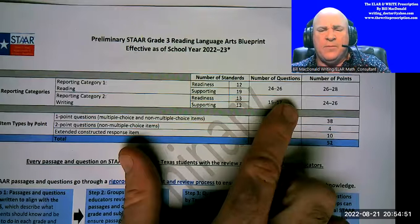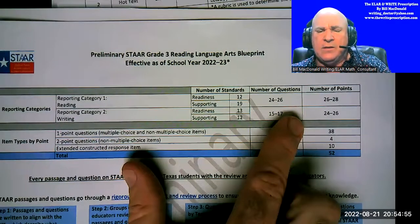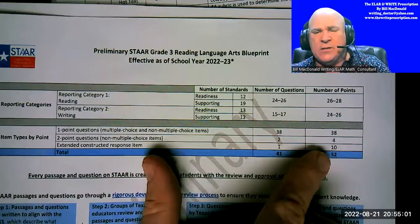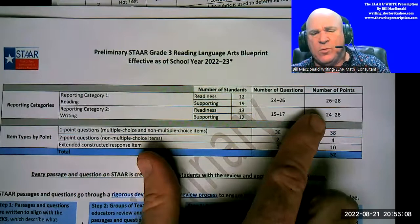For 6th, 7th, and 8th grade, these numbers go up to 56. So 28 and 28, basically, half the test will be reading, half the test will be writing.